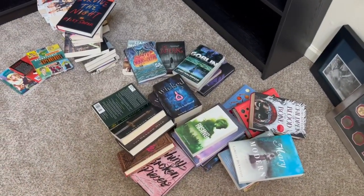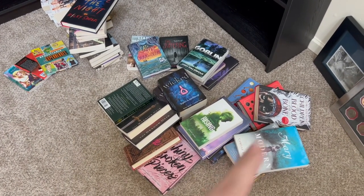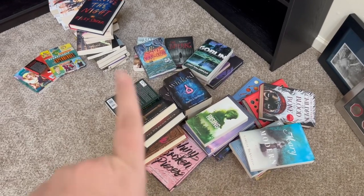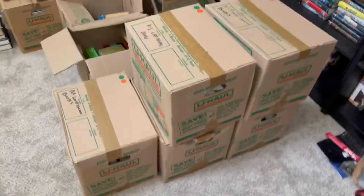This is my I don't know section. I don't know what to do with these. I don't know if I should keep them or if I should get rid of them. Those are the I don't knows. All right, so back to work.